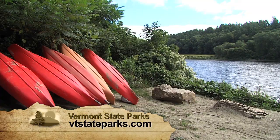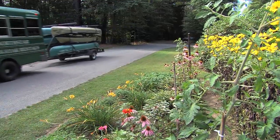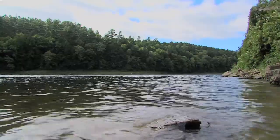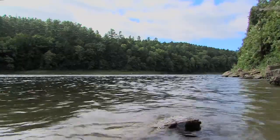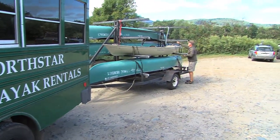We also have boat rentals, canoes and kayaks, and are serviced by a local outfitter that will pick you up at the park, haul you upstream, and offer you a little bit larger view of the river. The shuttle service is run by North Star Canoe and Kayak Rentals.